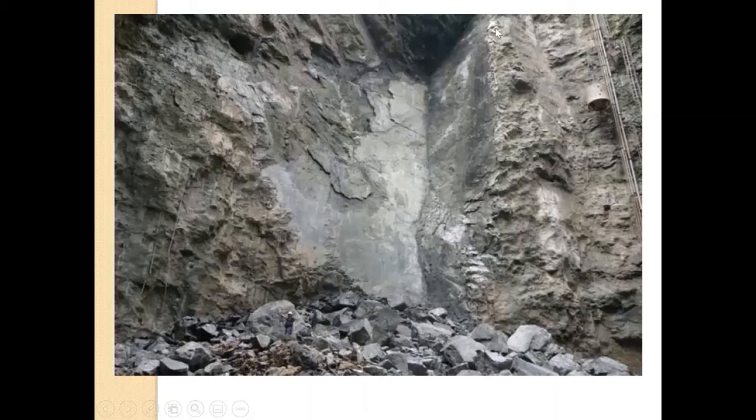And our design had covered this wedge that you see here. So if the anchors had been installed, there would have been no failure, and they would have got to the bottom of where they were. Anyway, they generated sufficient revenue from the diamonds they were able to sell, and they were able to start a full open pit operation. And as we speak now, Koidu is actually developing an underground operation.